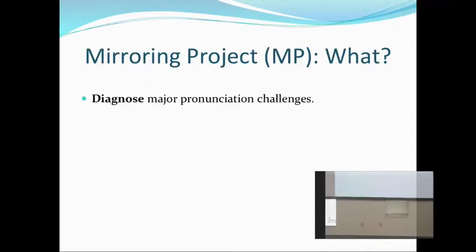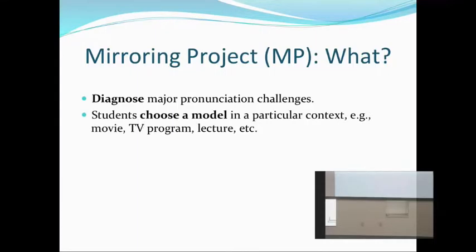Okay, so what is it? Here, in a nutshell, are the basic steps. And by the way, later I have a handout that I can give you so that you can have this information. But we first start by trying to diagnose what the major pronunciation challenge is that the student has. And I'll walk you through this step by step. Then students choose a model, and it's really important that they find the model. But of course, it has to be vetted by you as the instructor, because sometimes students will choose a model that's not really the best in a particular context. So it could be a scene from a movie, a TV program, a TED talk, something like that.